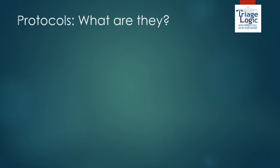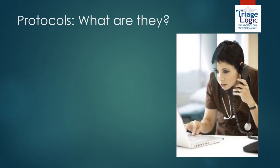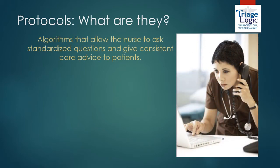So what exactly are protocols and how do they work? Protocols are specialized algorithms that are used to evaluate the seriousness of a caller's condition based on their present complaint and their answers to a series of questions, starting with the highest acuity, 911, and working down to those symptoms that can safely be managed at home.